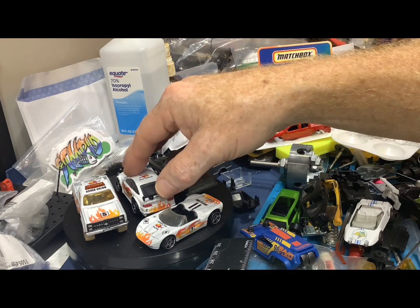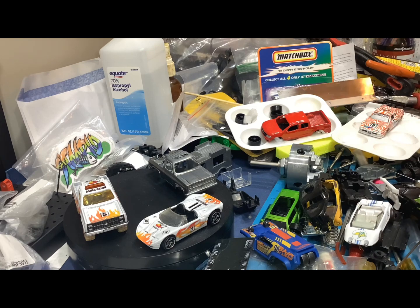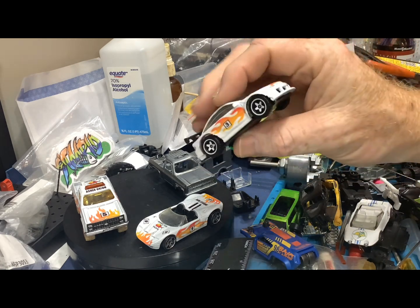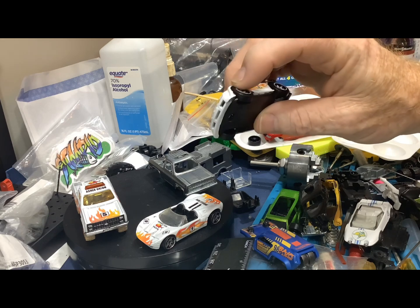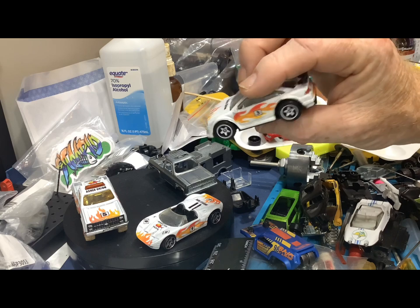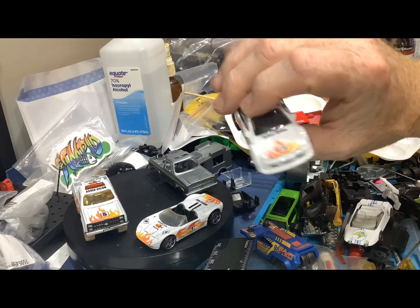This little guy here, he ended up being just a little too low for the jump. I thought he would be a good jumper, nice and low, but I was afraid that he was too low, and I just didn't have the time to mess with him. But he may be a good candidate for another race, so I'm keeping him in the pile.